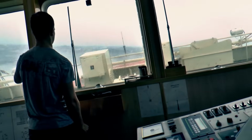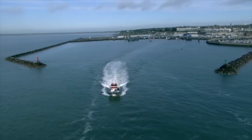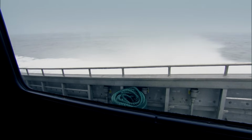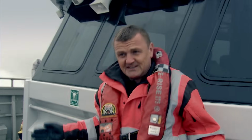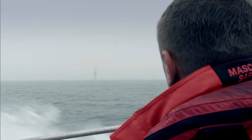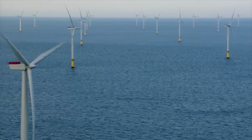But these awe-inspiring natural forces are irresistible to a group of intrepid engineers. Around 20 kilometres off the British coast, an ambitious project is taking these waters on. It's a hostile environment, and it presents a major challenge for any kind of engineering construction. But this is an unprecedented engineering marvel. The London Array.